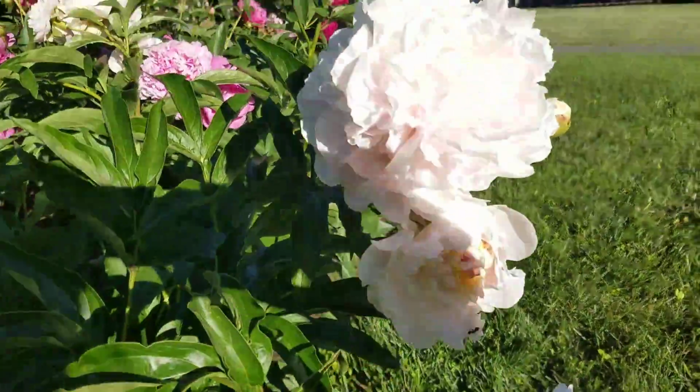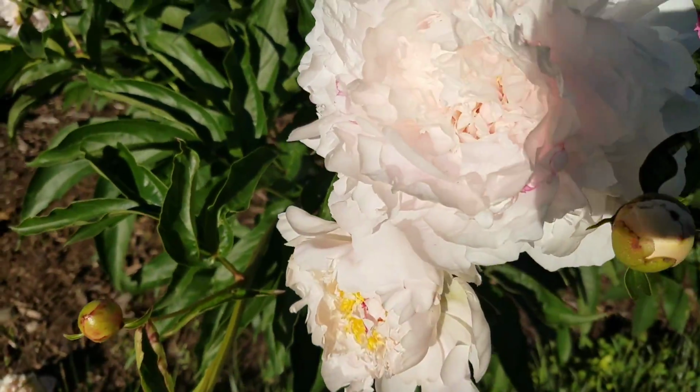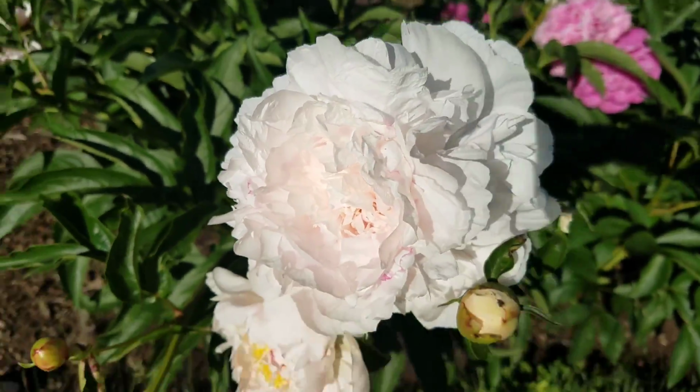The blooms are very large, especially this white one here. It's just very large. It almost looks like 3 flowers in one.